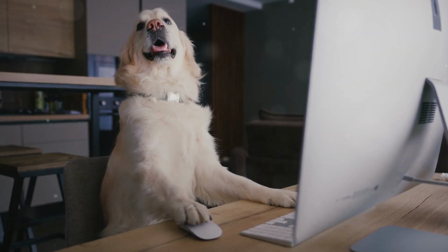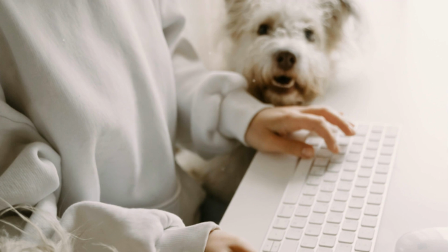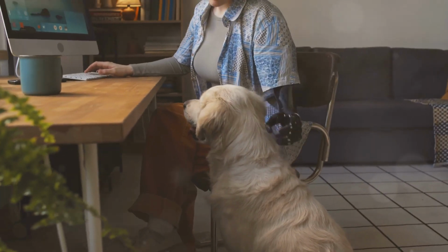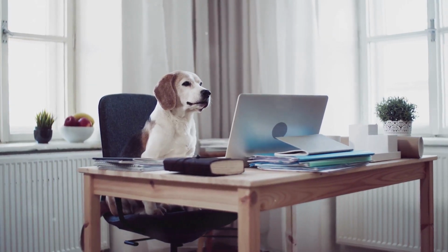And there you have it, folks. 10 ways dogs can hack gaming keyboards. From paw-sative disruptions to drool disasters, our furry friends sure know how to keep us on our toes, and sometimes reaching for a new keyboard. But let's be real, we wouldn't trade them for the world. Their antics might drive us crazy sometimes, but they also bring us endless joy and laughter.